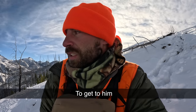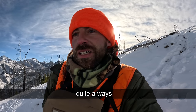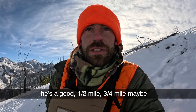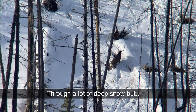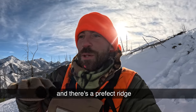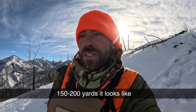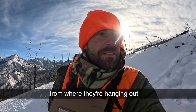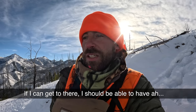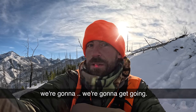Get to them. It's gonna be a long one, quite a ways. It's a good half mile, 3/4 mile through a lot of deep snow, but we got them located. And there's a perfect ridge, 150, 200 yards, it looks like, from where they're in. If I get to there, I should be able to have a good shot. So we're gonna get going.